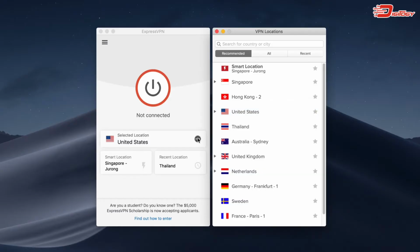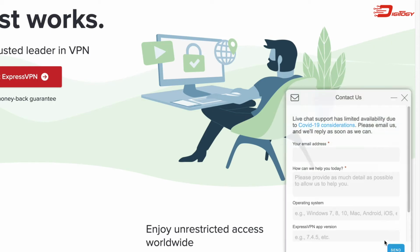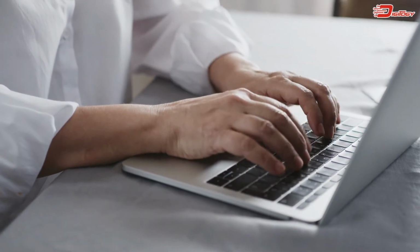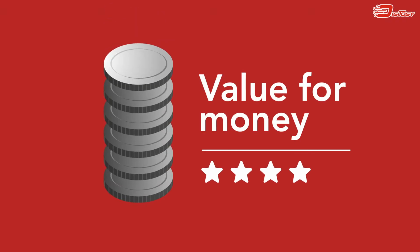For a reasonable price, you get an excellent service all year long with no downtimes, no bugs with the software and a great support. At the end of the day, you get peace of mind when it comes to your privacy and your online activities, and that's priceless. If you don't trust me, try it risk-free for 30 days with their money-back guarantee. So I'd say ExpressVPN deserves 4 stars here.